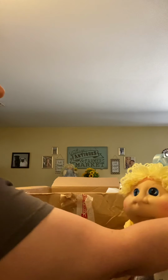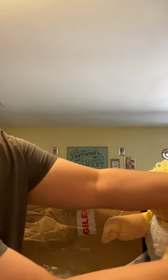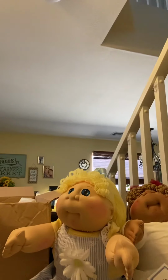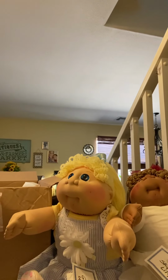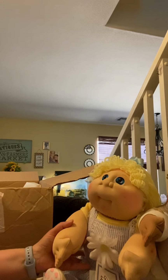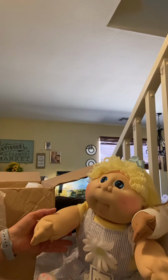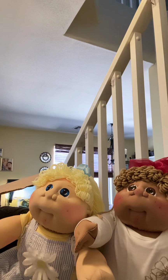Oh my goodness, they're so cute. I want you guys to see them. Hold on. All right, hold on. Look at how cute they are. I can't get them both in there for you guys, but maybe if I move it over, while I continue to talk and open.